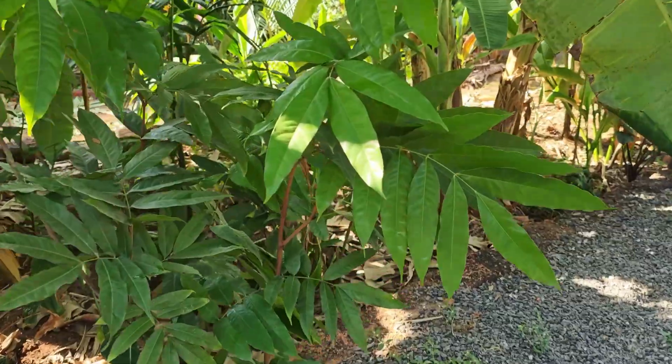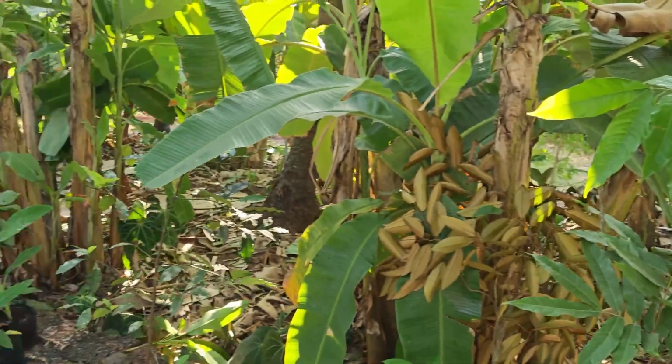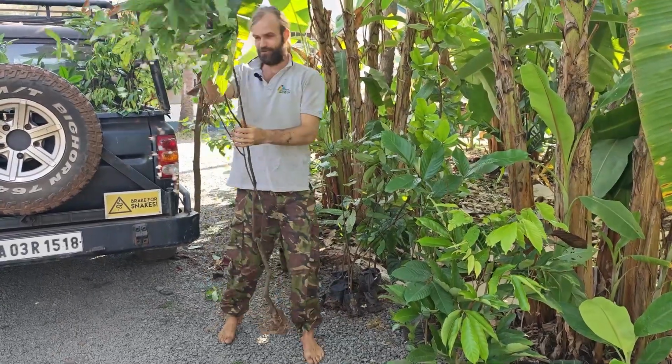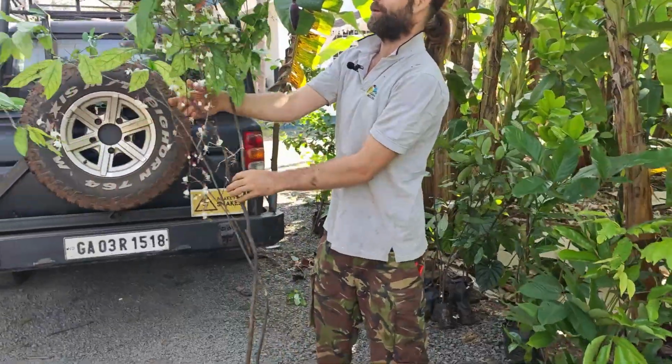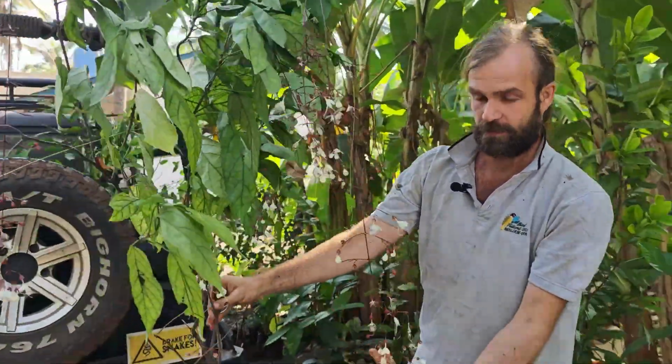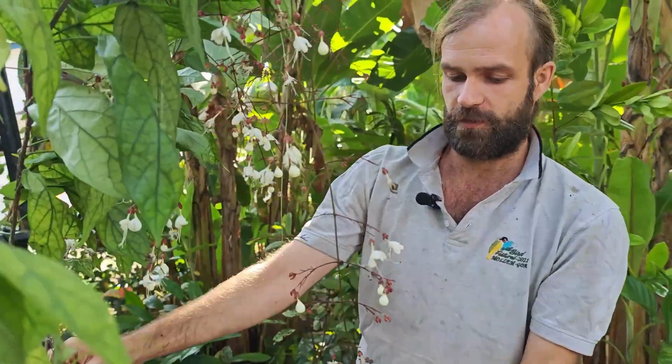Next. Okay, now here we have our first urgent planting. Oh, it's bare root because they'd been in the nursery so long, so we're going to have to plant this one very quickly. But this is an extremely sad example of Clerodendron, what is it? Clerodendron wallichii, there you go.